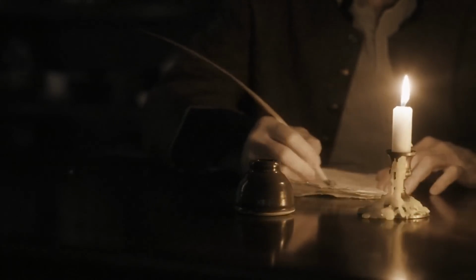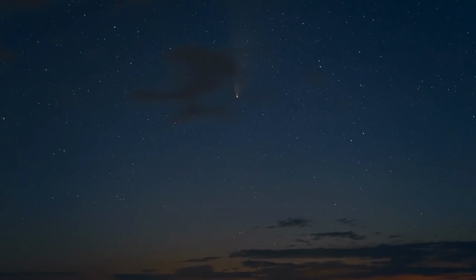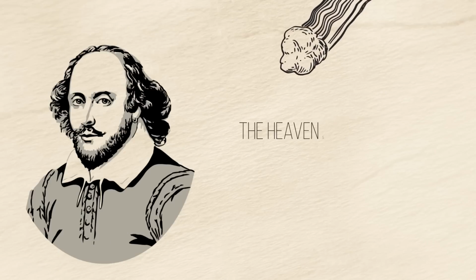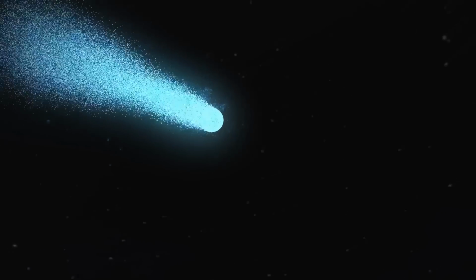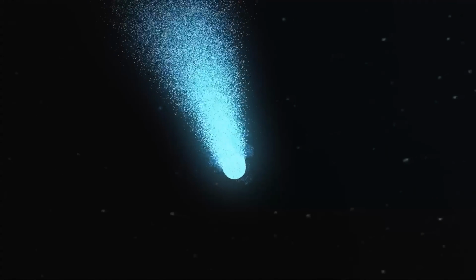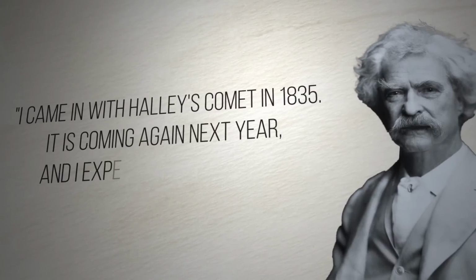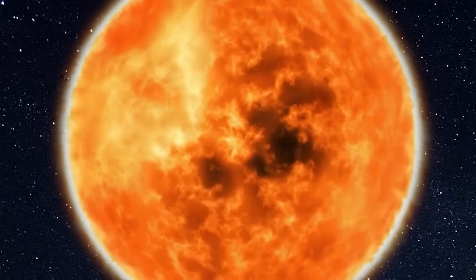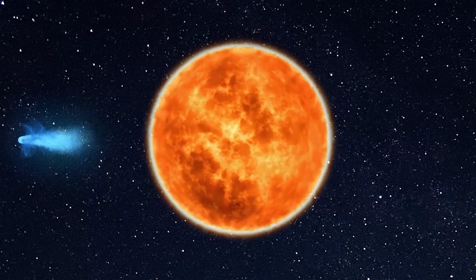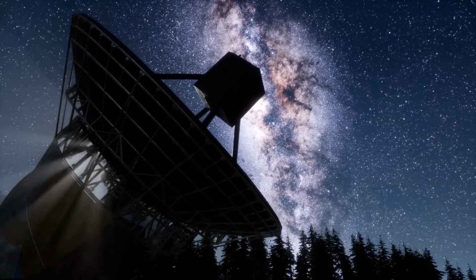Shakespeare himself seems to have written about this comet in his play Julius Caesar around the year 1600. In this work, he included a now famous phrase speaking of comets as unusual signs, saying, "The heavens themselves blaze forth." It wasn't the last time famous writers felt a certain connection with this object. Writer Mark Twain even said in 1909, "I came in with Halley's Comet in 1835. It is coming again next year, and I expect to go out with it." Surprisingly, Twain passed away on April 21st, 1910, one day after Halley's had emerged from behind the far side of the Sun.